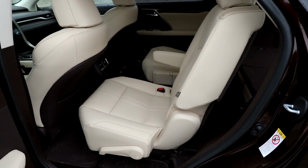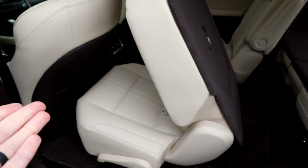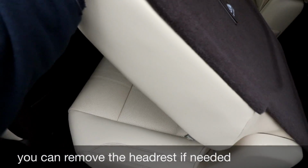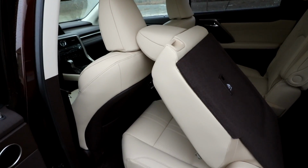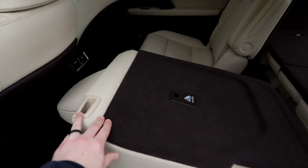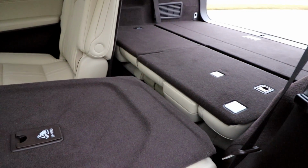There's no power option to fold down the second row, which is something I would expect in a vehicle like this. But let me show you. I've got this seat actually all the way up. There's a little lever under there. And with that all the way up, it just doesn't work like that. If I move the seat all the way back, then it can lower down, but there really isn't a lot of clearance, but then you still get a nice flat load floor right here.